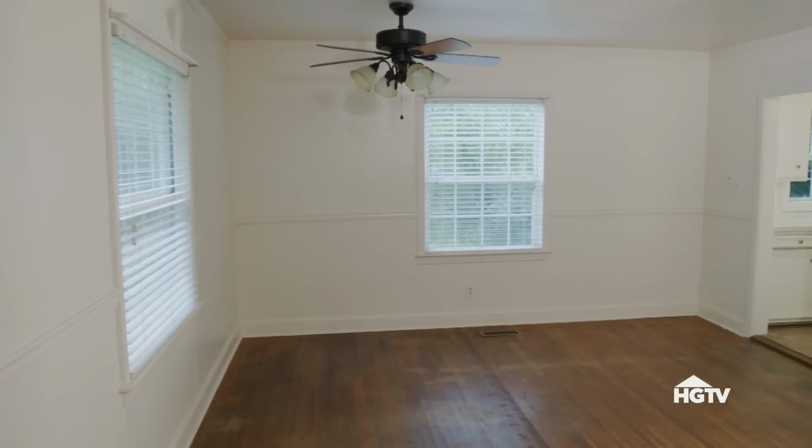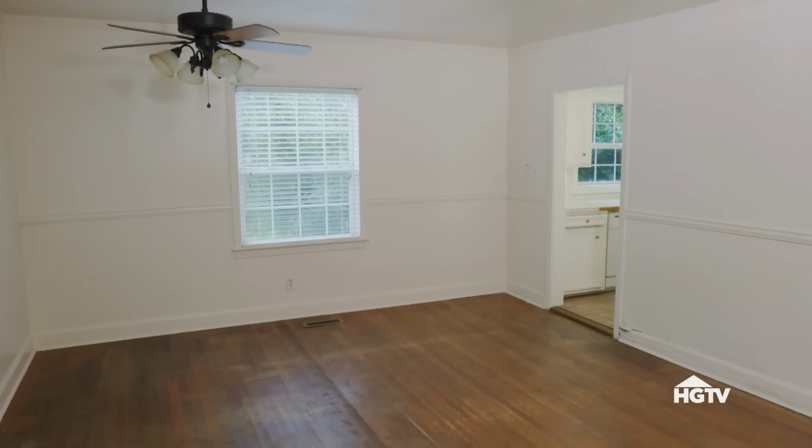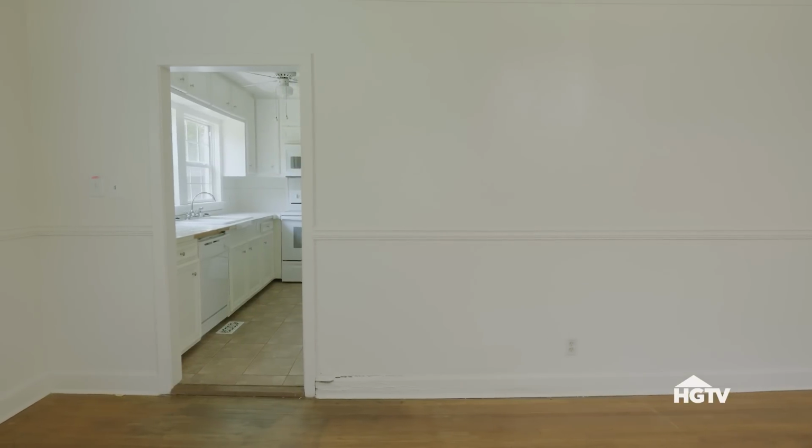Okay. In here, this is what I would change. I would definitely replace this crown, paint, a new light fixture in the center of the living room. I want to take down most of this wall, separating the kitchen from the dining room. It would make the whole room feel so much bigger. So let's go to the kitchen.